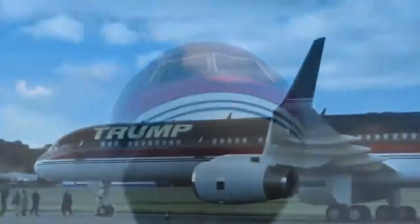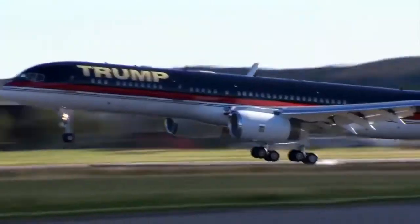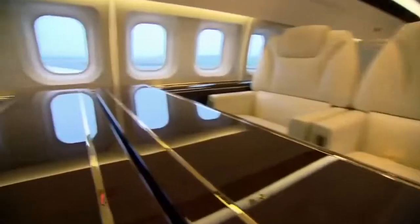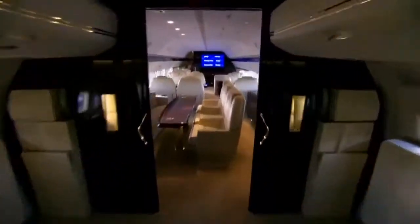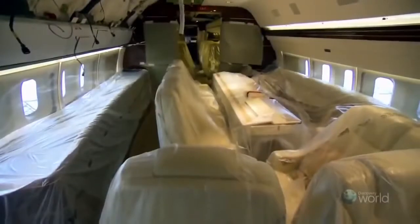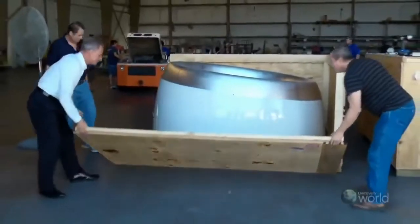It's got to be the nicest 757 on the planet. The plane is very much an extension of the Trump brand. Donald Trump's Boeing 757 is one of the largest, most luxurious private jets in the world. So how do you tell one of America's richest men that his pride and joy is in pieces? And that you may have lost one of the jet's most vital parts.